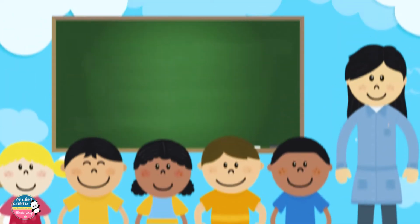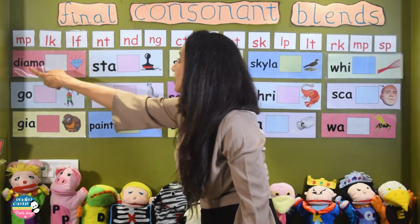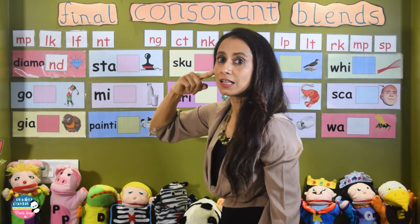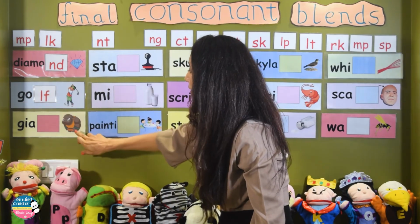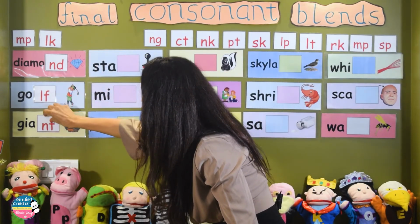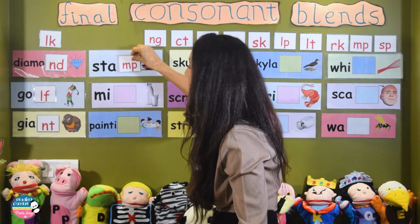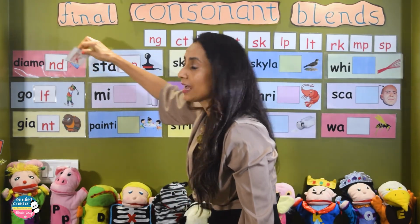Now let's do a quick recap of the final consonant blends here. I have some pictures here and we're going to fill in the last blend. The first word is diamond, and the blend that's going to fit in here is going to be nd. The next one is golf, and the last two sounds that you hear are l and f. So this is the blend golf. Giant. What are the two sounds that you hear? N and t. Giant. Moving on to stamp. What are the two sounds that you hear? M and p to make the word stamp. The next one is milk, and the blend is going to be l and k.